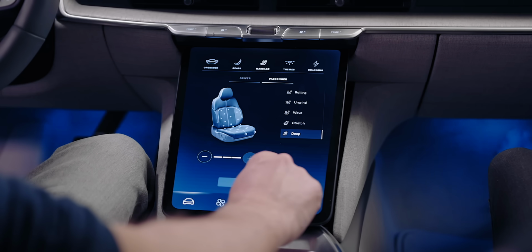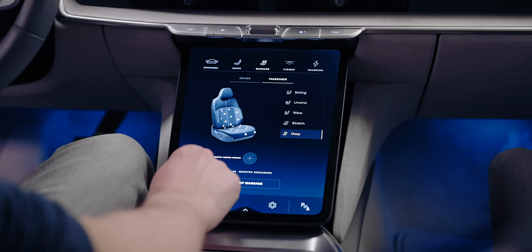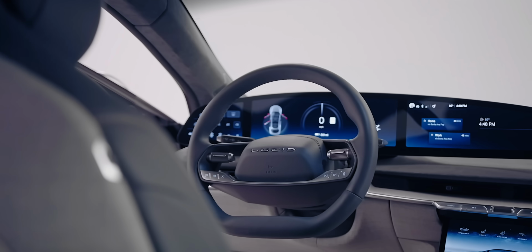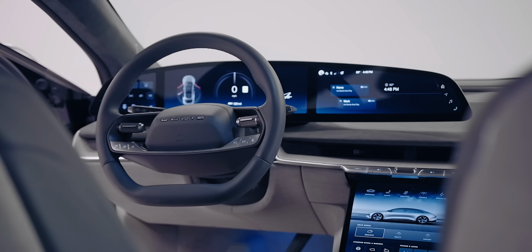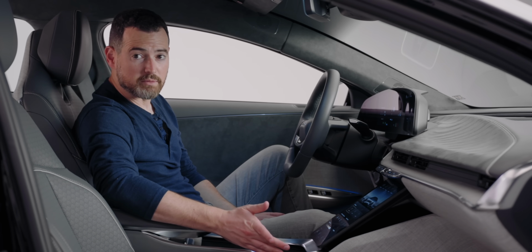It's a really comfortable place to be, but it's not as comfortable as an S-Class, and the seats aren't as lush and luxurious as the EQS are. They kind of straddle the line between luxury and performance. I think it does a really nice job with those. So those are the positives, but again, having owned this car, not everything is perfect.